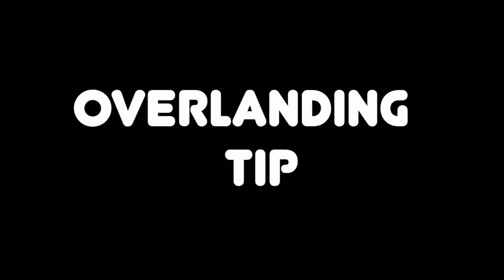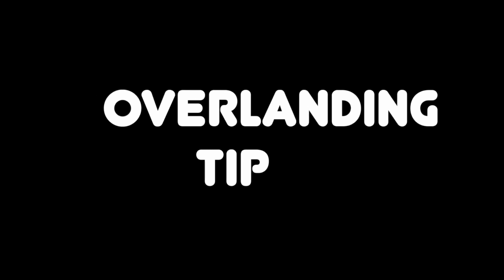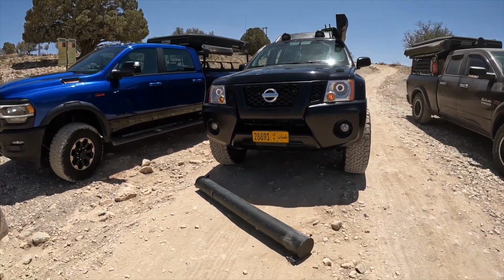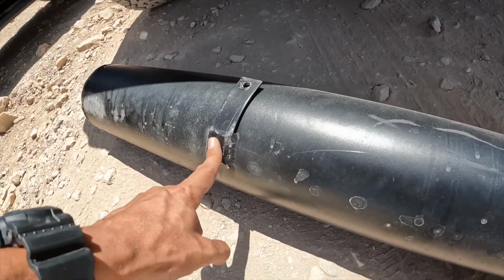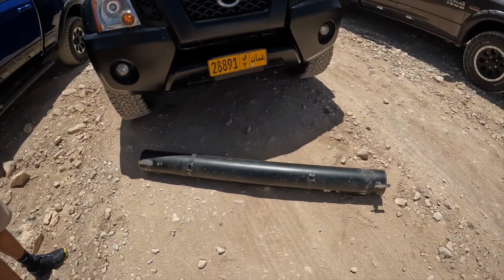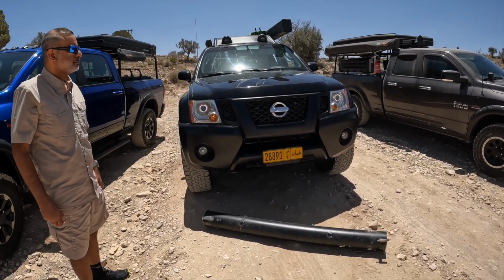So this little incident brings me to my first overlanding tip. Make sure that everything on top of your car is bolted down properly before you head out on any trip. So, my bracket broke, and this fell all the way from there. Bracket broke. This bracket came with it, so manufacturing defect or something, I don't know what it is. Anyway, we'll fix this up, drop it into the back of Ali's car, and we head out again.